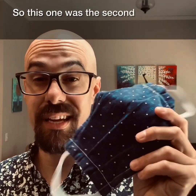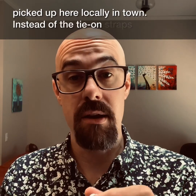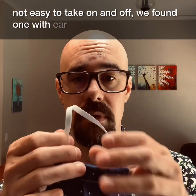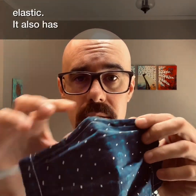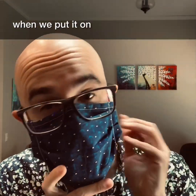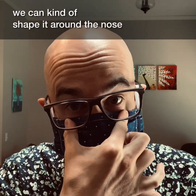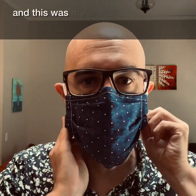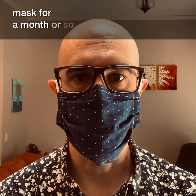So this one was the second mask we picked up here locally in town. Instead of the tie-on straps that were not easy to take on and off, we found one with ear loops. So these are some elastic. And this one also has a thin metal nose piece. So when you put it on, we can kind of shape it around the nose, and it kind of stops roughly about here. And this was my daily driver mask for a month or so.